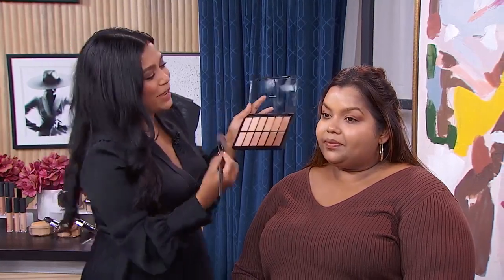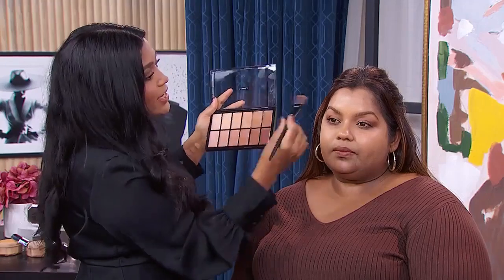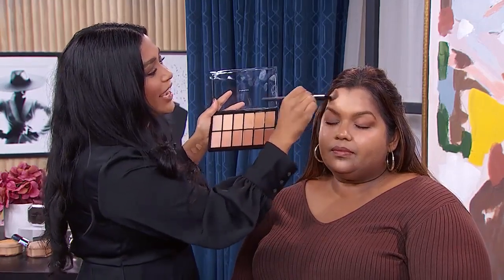And it's actually a different formulation. It's more cream-based. So when you have 2 different foundation colors, you can change up the formulations. Look at how beautifully this is covering up her blemishes and discoloration, and that's the beauty of using 2 different shades: you actually get coverage, neutralization of pigment, and a natural highlight and contour.